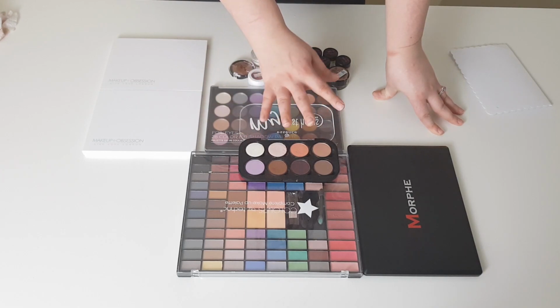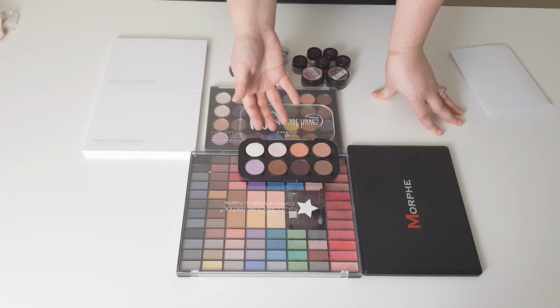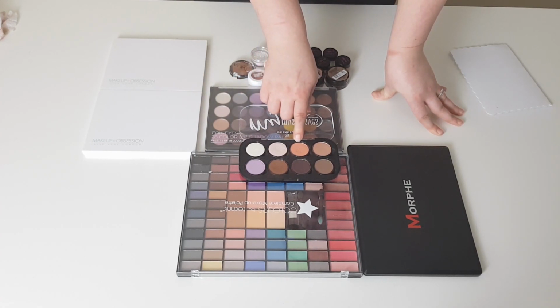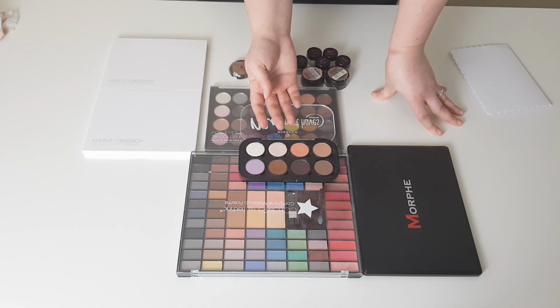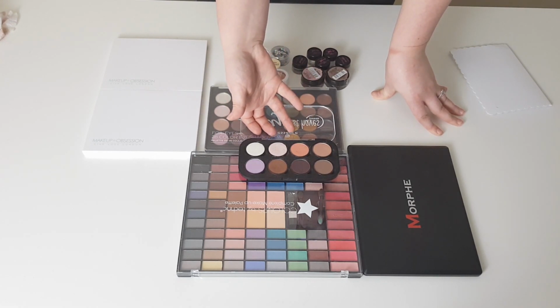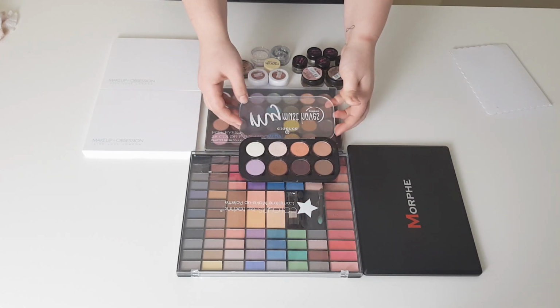I want to keep every single one of these, and I'll eventually make a video about these, and they are super affordable. I'm pretty sure each shade was like £1 or £2, so it's easy for you to build the eyeshadow palette of your dreams in terms of what you use and what you would use. So I like it, and that's why I'm keeping it.